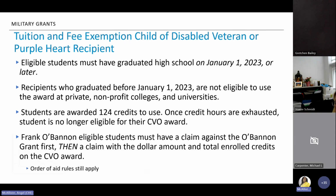Franco-Bannon eligible students must have a claim against their Franco-Bannon grant first, then a claim with a dollar amount in total credit hours on their CVO award afterwards. Again, in order for them to receive the Franco-Bannon grant, they must be meeting all Franco-Bannon grant requirements, submitting their FAFSA on time, must have met credit completion, must be EFC eligible, and must be in the correct enrollment status in order to receive the grant.